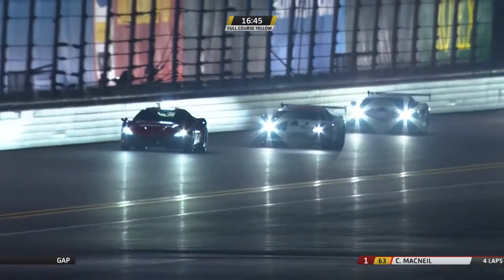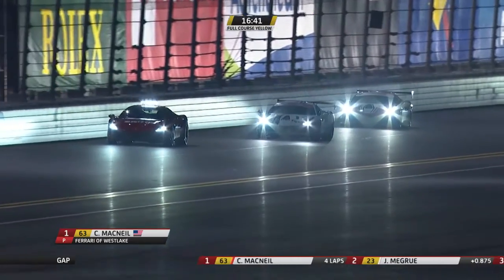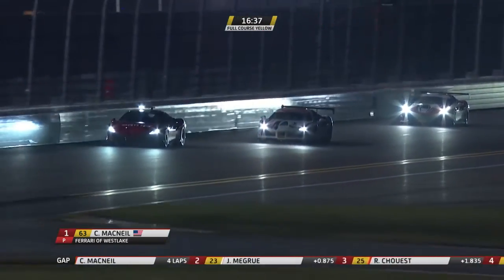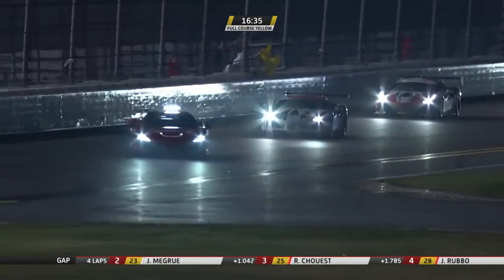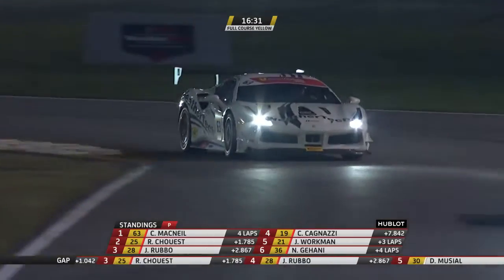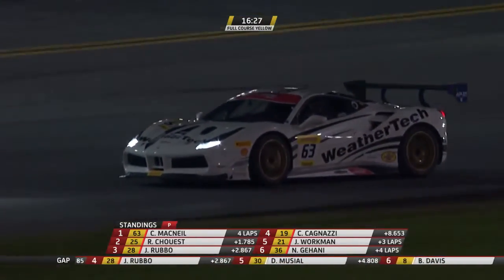And I think that's the final one to be cleared up, having a look at it from my position here. Cooper McNeil, of course, is just one of 4 existing champions we've got on the grid, taking the Trofeo Pirelli Championship last year. Neil Gahani incidentally won the AM Championship at that time.